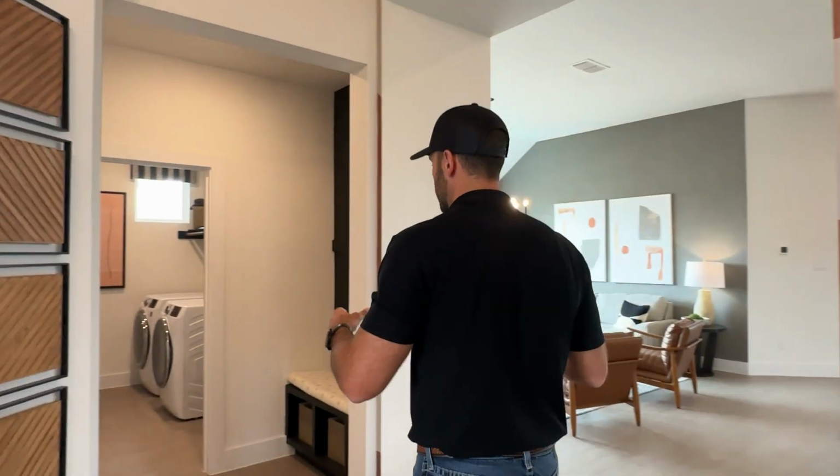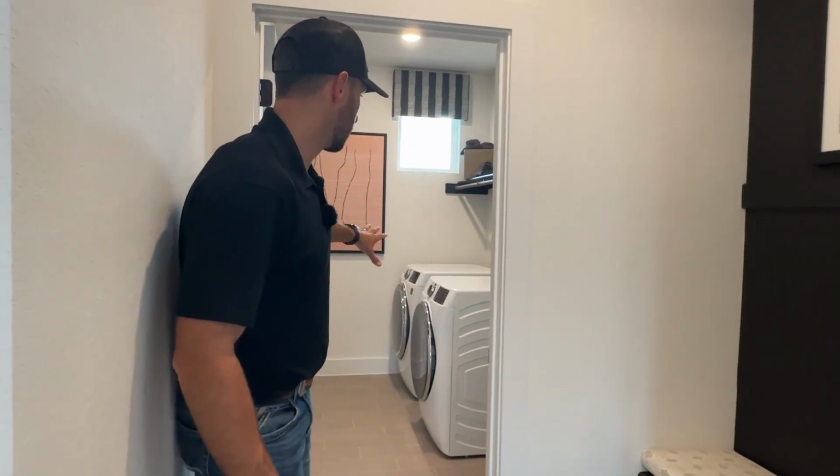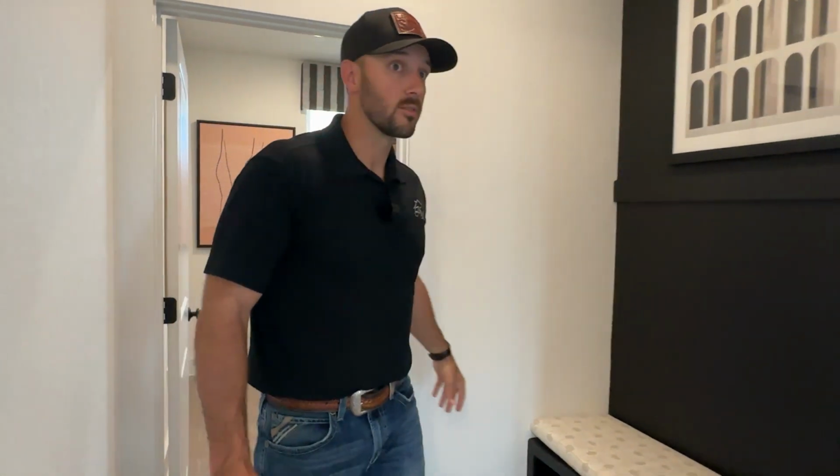So you look over here, this is the laundry room. You've got this mud bench area. It's actually a pretty good sized laundry room. You got some extra space for either a freezer or extra cabinets or whatever you wanted to do.